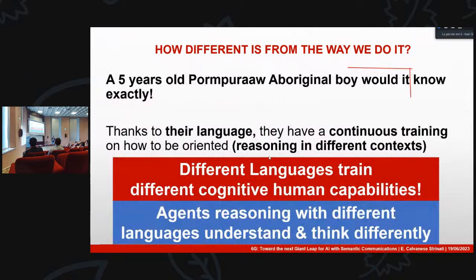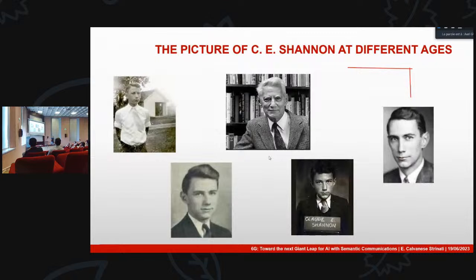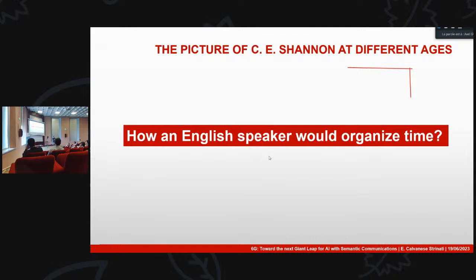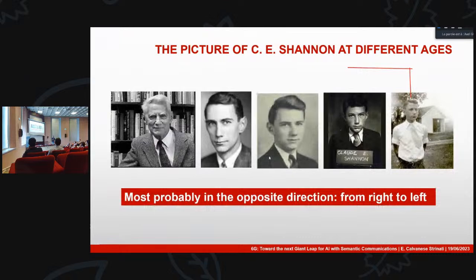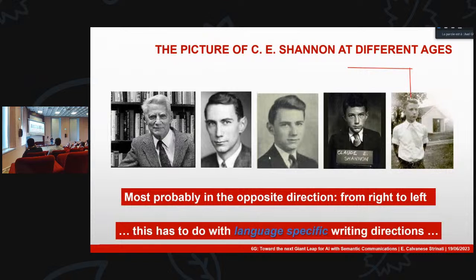Now take the example of Shannon. This is Shannon at different moments of life. I will ask you to order these in time. If you are an English speaker, you will most probably order from left to right, the same way you write. If you are from an Arabic culture, you will probably order from right to left. So if you do not consider this mismatch about language, you can really have a huge problem in the combination of the two logics.